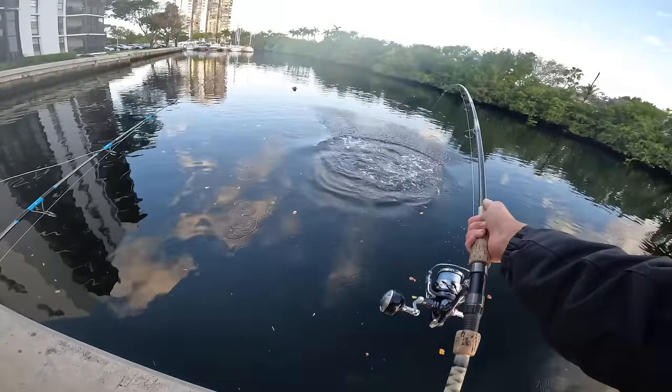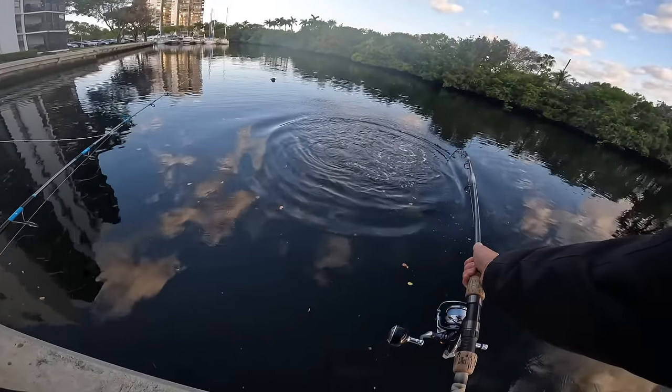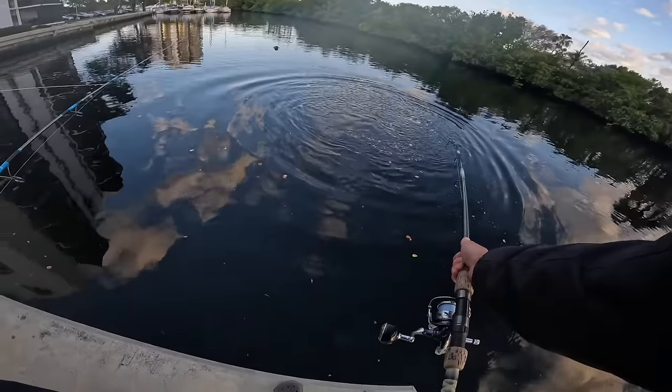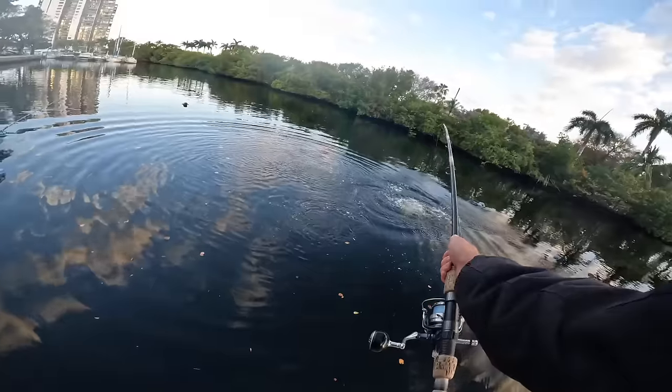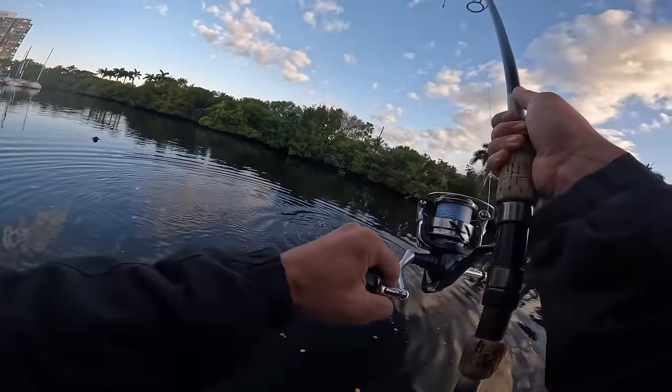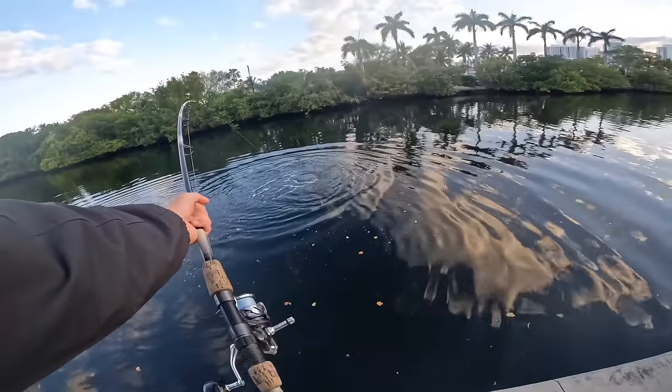Whoa. Wow. Dude, he is a healthy fish. I know. Come on. This looked like the average size that was rolling. Yeah, on the size.